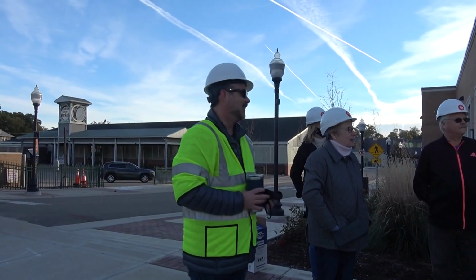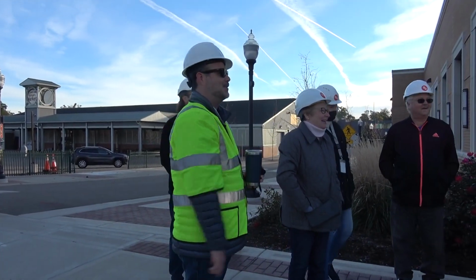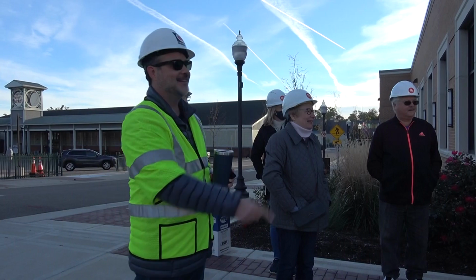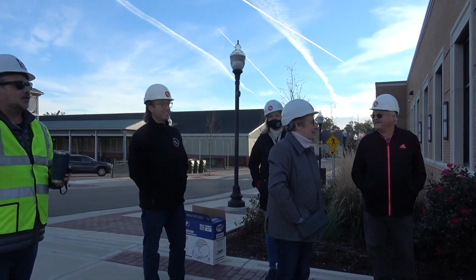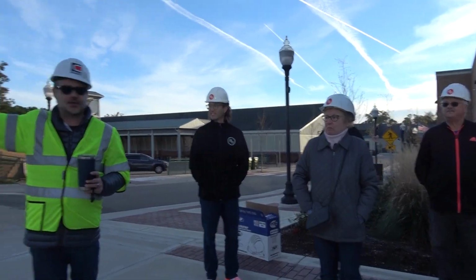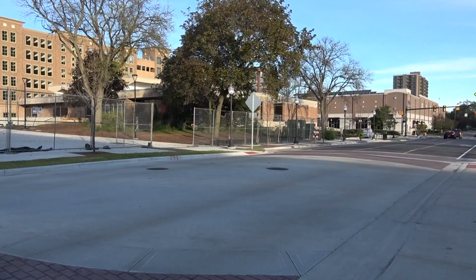Can we write our name in the fresh concrete? Not today, but there may be an opportunity for that later. Brandon's got a hat. In the dirt. Excellent. So we're going to cross right over here, and there's a hole in the fence that Colasani made for us, so we won't have to scale it today.